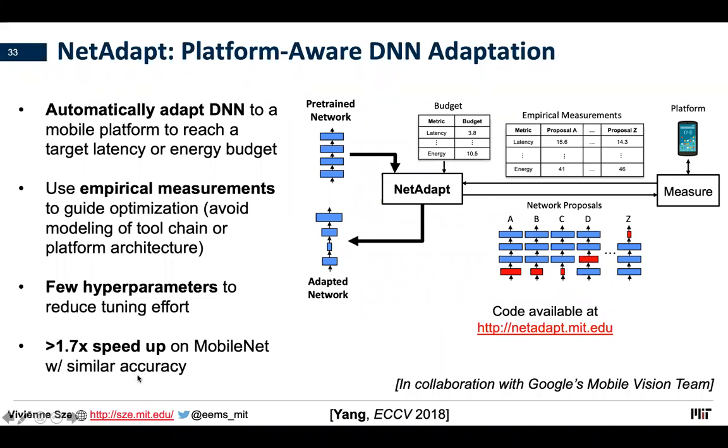And by doing this on MobileNet, which is already a very compact network, if you compare it with similarly handcrafted network architectures, you get 1.7x speedup for the same accuracy. And so the whole idea here is that this is another mechanism by which we wanted to incorporate latency or energy directly into the optimization of the DNN itself. And in this particular case, you don't need to know the details of the hardware to do this.